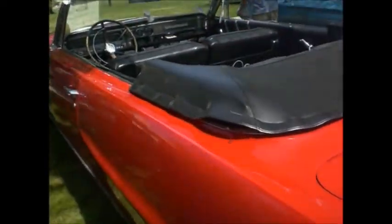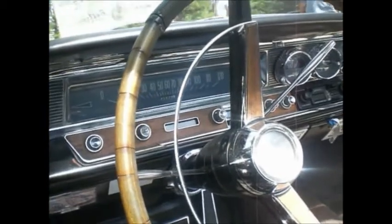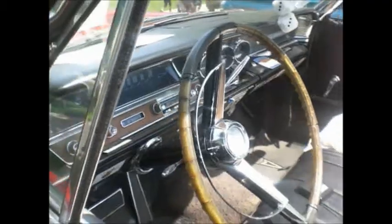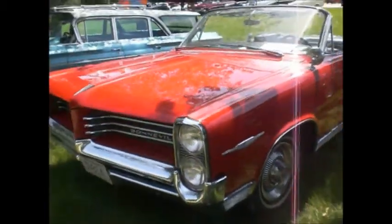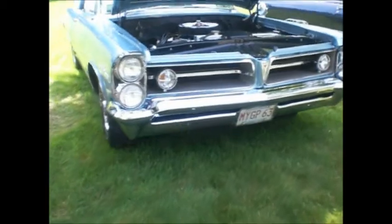1964 Bonneville party barge. Love that horizontal speedometer. Slim Jim transmission. '64 Bonneville. '65 Grand Prix.